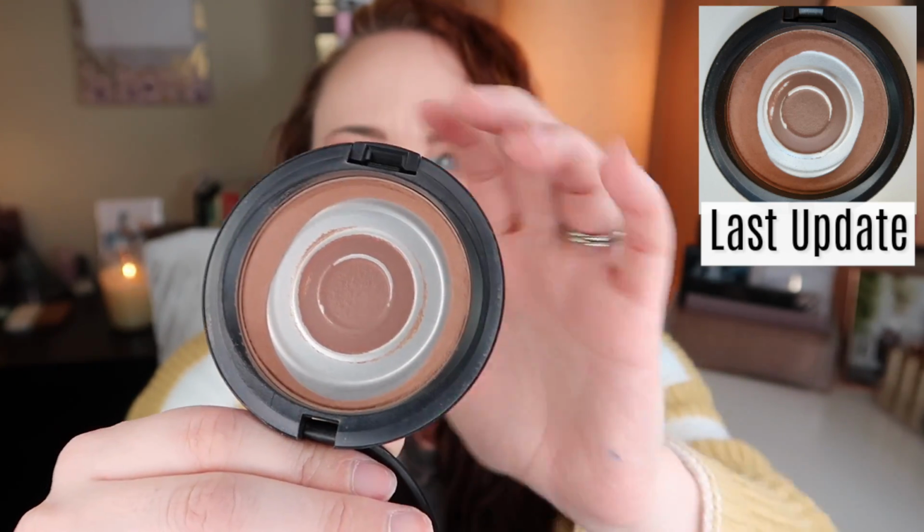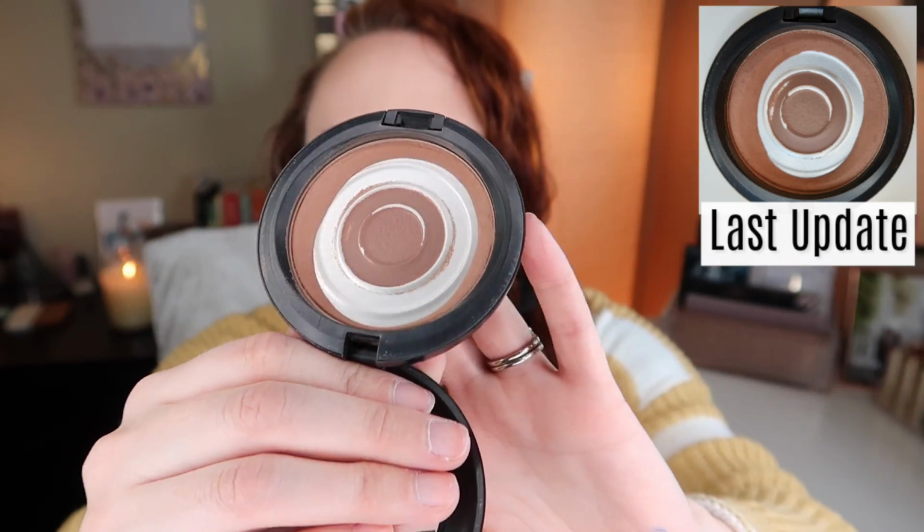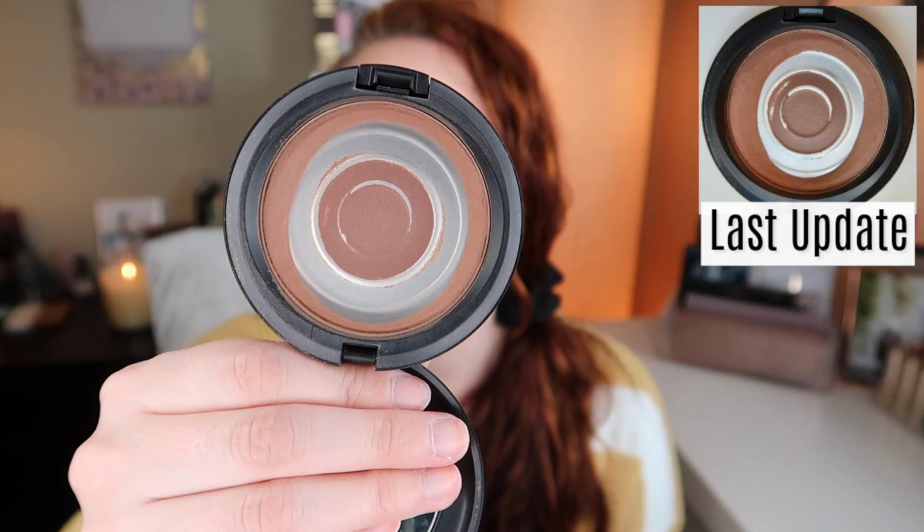You can see that I do still have pan around the entire perimeter. We are getting real close to side pan over here. I know I probably could break this up and repress it, and it would probably make it easier to use, but I do not currently have a pressing medium. I'm so lazy when it comes to repressing. I just don't do it. I just refuse to do it. I don't know why, okay? It's a problem.